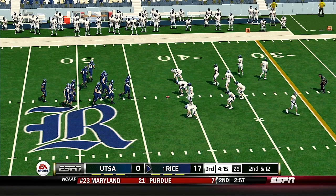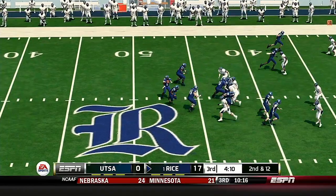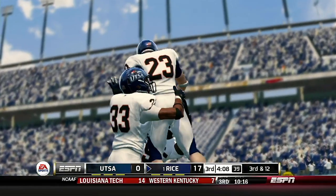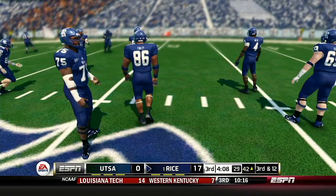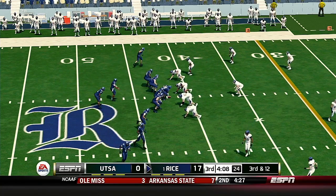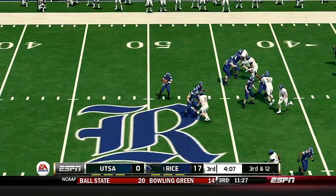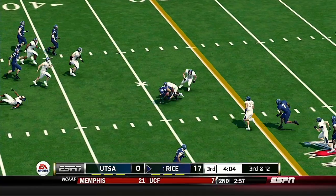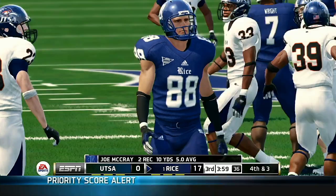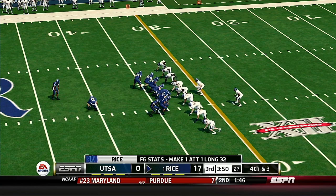Second down, about 12 yards to go. Ball on the 42. Just throws this one away. Stop at about the 33-yard line. That brings us fourth and three. It's fourth down. They'll call on the field goal unit.